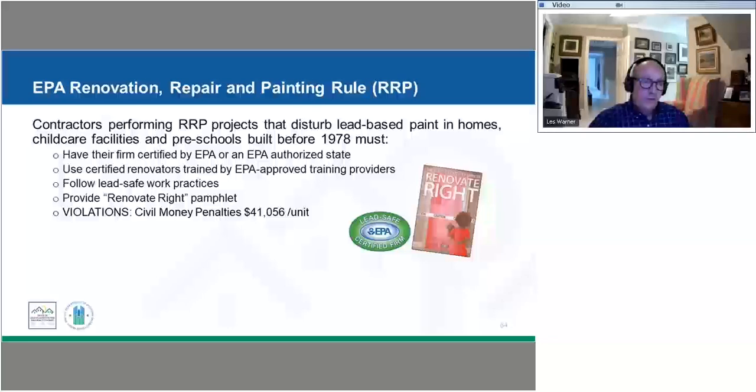So we need to make sure that the firm has been certified by the EPA, or as we mentioned in some cases, we'll have an EPA authorized state program. And we would need to make sure that their renovators have been trained by a certified training provider. And so, we showed earlier that not only on the EPA website could you identify contractors that were already certified, but also would be able to identify where we have approved training providers in your area.